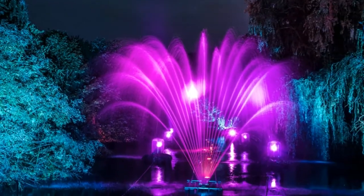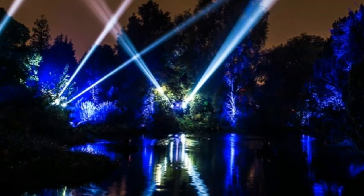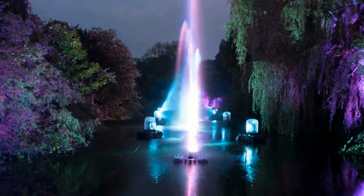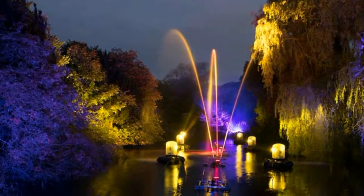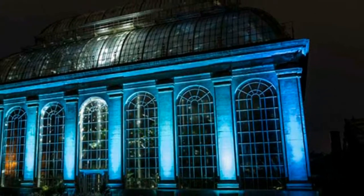Where is Botanic Lights taking place? The event is being staged at Royal Botanic Garden Edinburgh. The Botanic Lights event starts and finishes at the west gate of the garden on Arboretum Place next to the John Hope Gateway and involves being outdoors for approximately 1.5 hours. Please note if you are a return visitor, the entrance and exit point is different to last year.